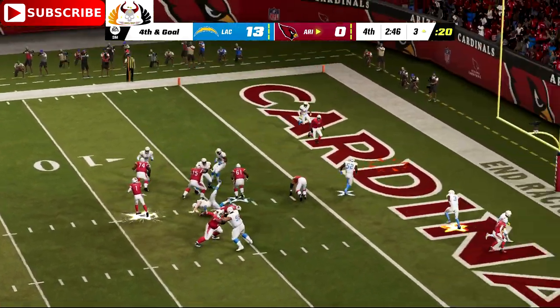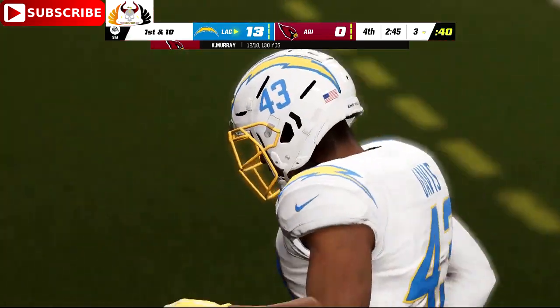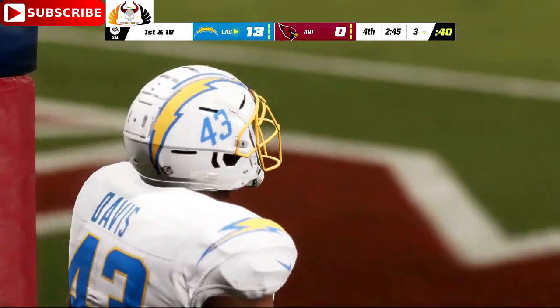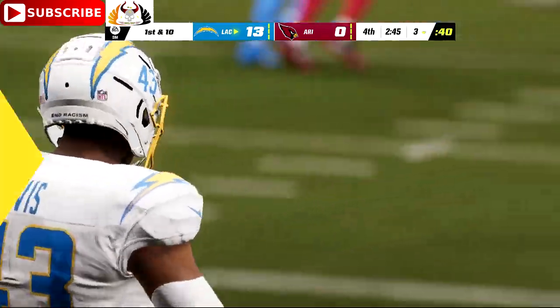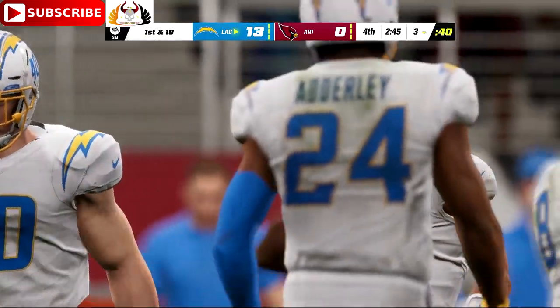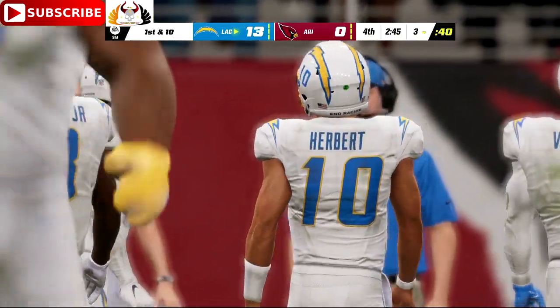They're going for it. Hits Murray. And it's incomplete. They cannot convert, and they turn it over. An incompletion there on 4th and goal from the 3. And this shutout is going to continue as the defense holds again. So now with a 2-minute warning coming up fast, that puts a mammoth dent in their comeback hopes.